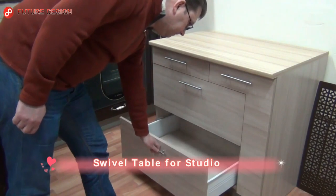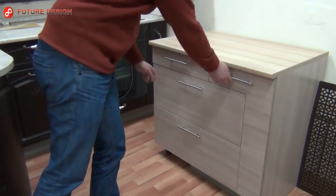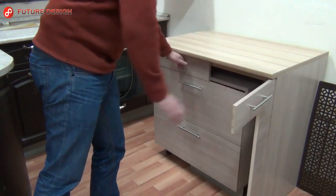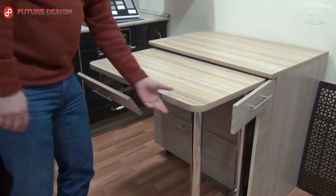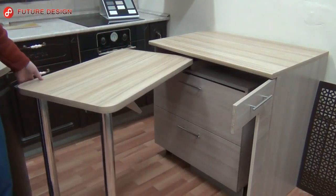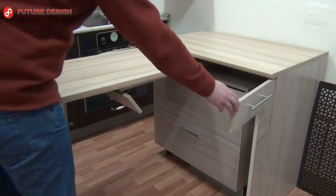Swivel table for studio. The turntable designed for small studio apartments is functional. At first glance, it looks like a completely normal nightstand. When you look at it for a while, you notice that one of the drawers is L-shaped. You will see that it is not an ordinary drawer.